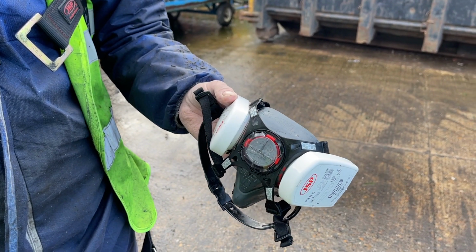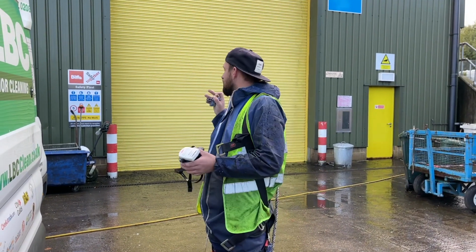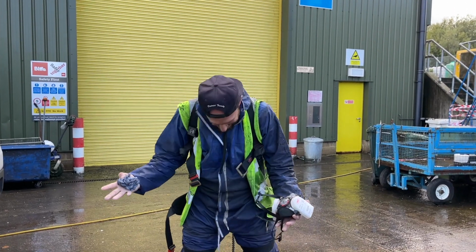Definitely the right idea to use one of these, mate. 100%. Especially with this as well, protected with the amount of stuff that goes into here. Mate, look at the state of me. The importance of PPE, horrible.